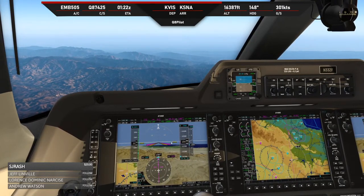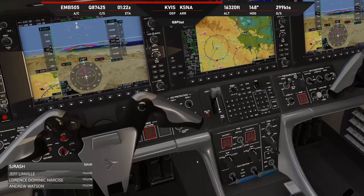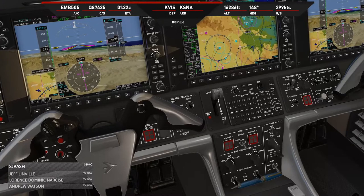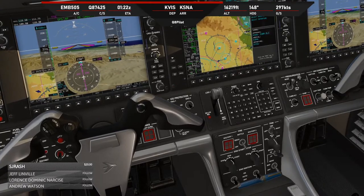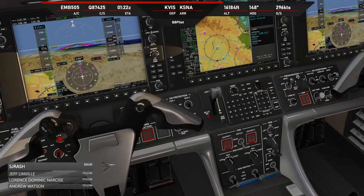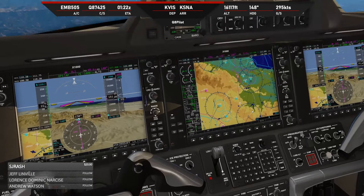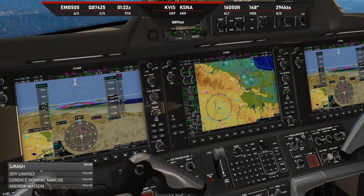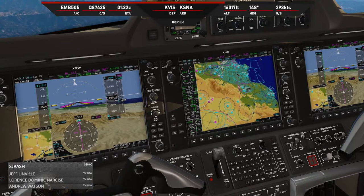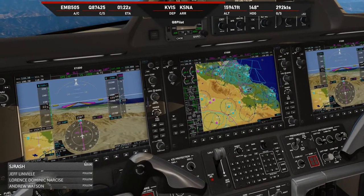And what we are going to do as well is we are going to go to procedure, and we are going to activate the approach. Enter. And now the approach is activated. That's our turn into Sager and then into John Wayne runway 20.